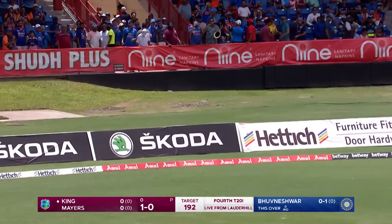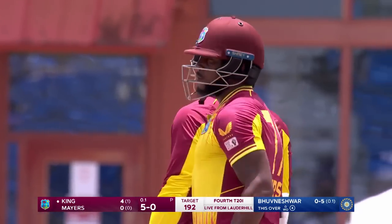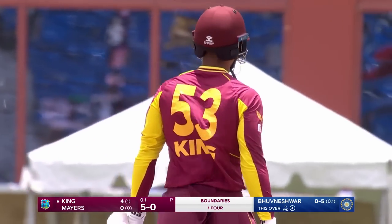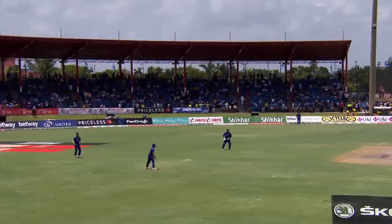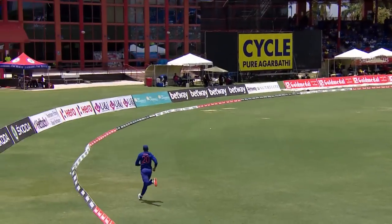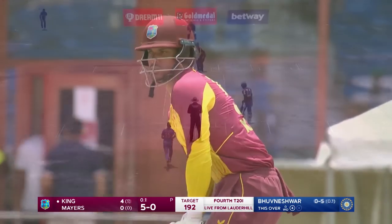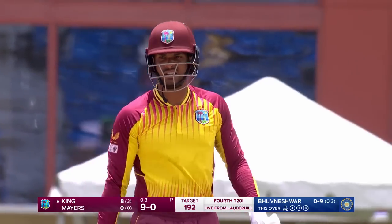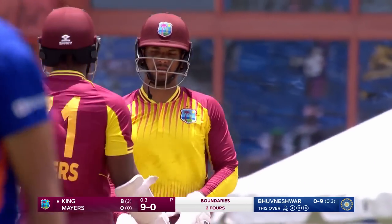Cut in the gap and does quite well to open his account. Good tone to the innings by Brandon King and the West Indies. Bhuvi, so often known for his control, width, front of off. We all know how Brandon King loves that ball outside the off stump. Glorious. Really special from Brandon King. He's so elegant and classy as a player. Feast your eyes on this shot.